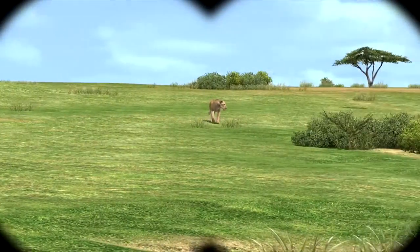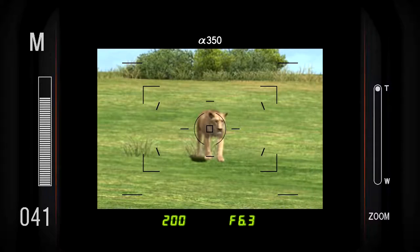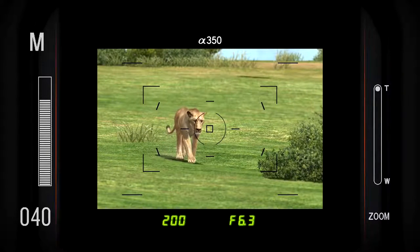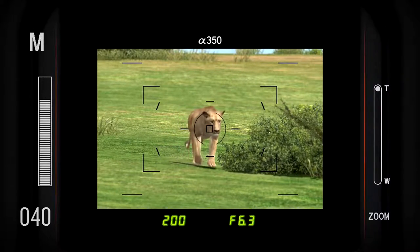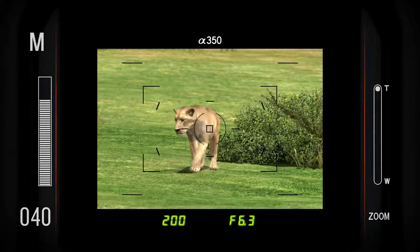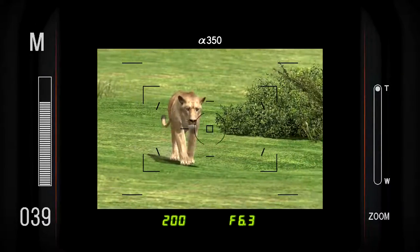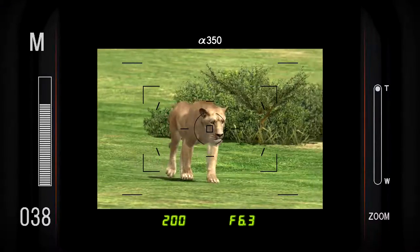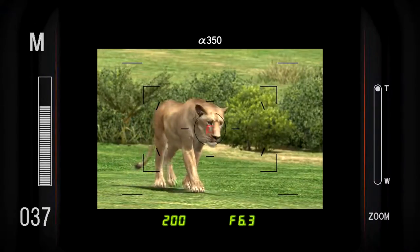Oh, lion. Right in front of us. Lions are probably, in my opinion, the toughest to photograph. Because they want a bunch of close-up shots of them. And they're rather particular about not having you close to them. And they do not like the truck.